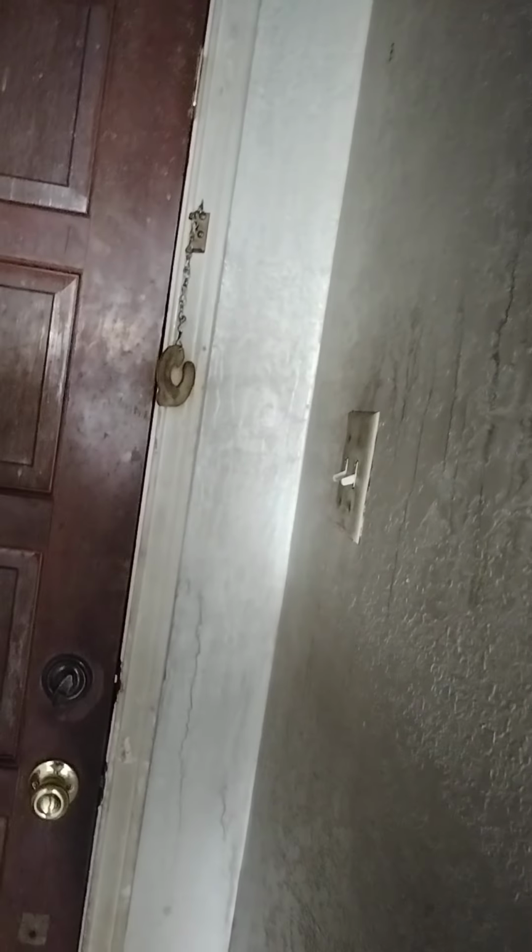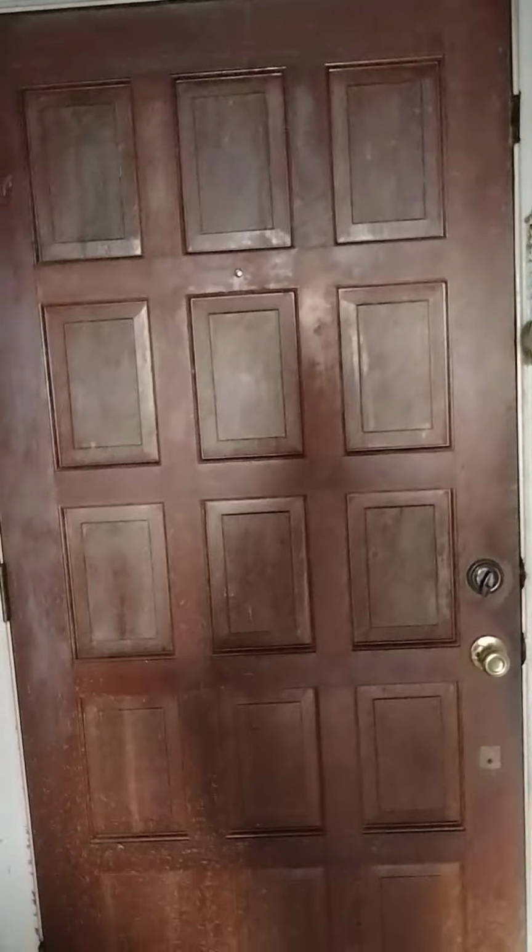Oh, now you can see it better. All of this. All of that. You can't really see it with the light coming in through the window. But that door, you can see that door. See the stuff on the door? Real good. Sorry, probably getting you dizzy.